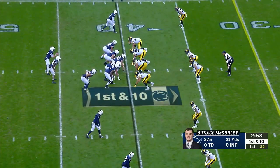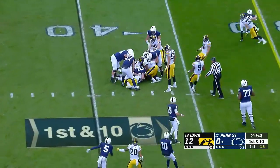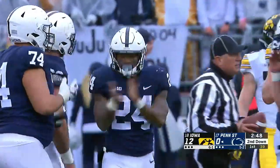All those starters are back in on that Iowa defensive line. It's like a hockey shift change with the four players up front. Sanders for a few, and it brings up a second down. Hockaday able to make the stop there.